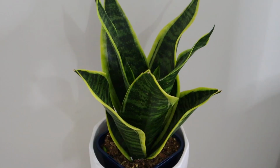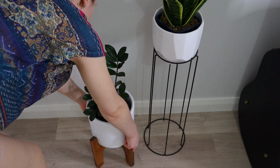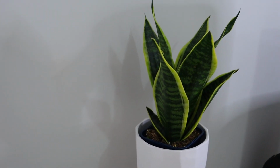And like I mentioned earlier, you can bring in some natural elements into your home to refresh it and to also bring some life to it as well. So I like to have plants within the home. Sometimes I might put some flowers in a vase as well. So when I bring them into the home, I really want to ensure that they're not in an obstructive space, so they're not getting in the way and being a hassle for me.